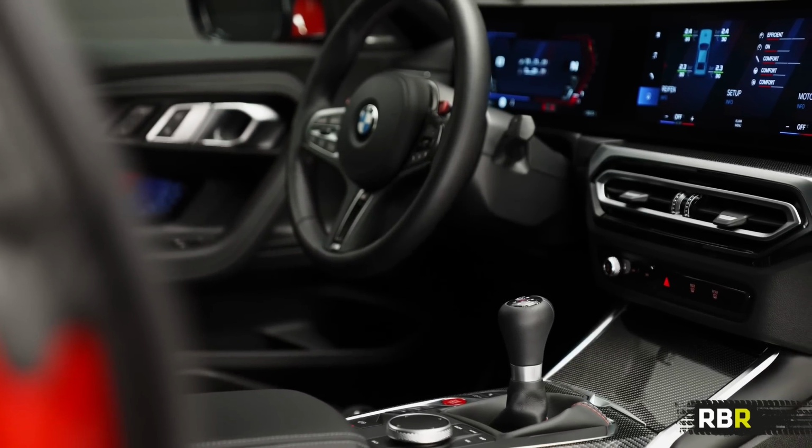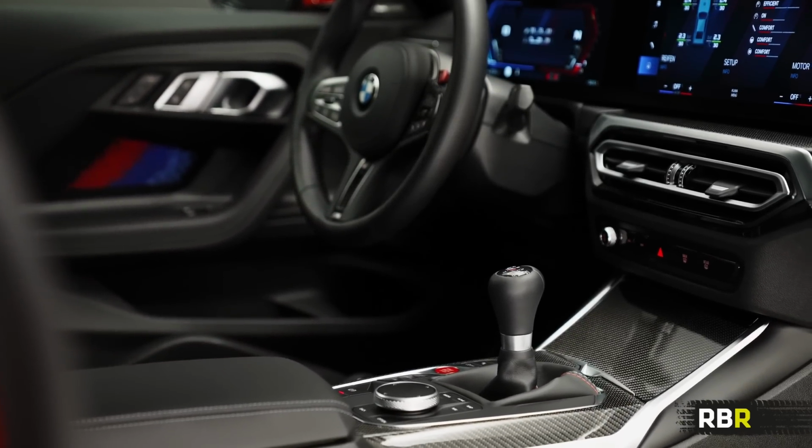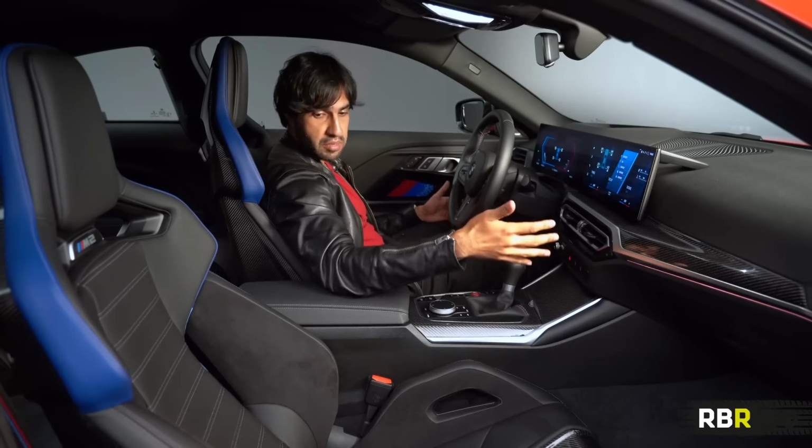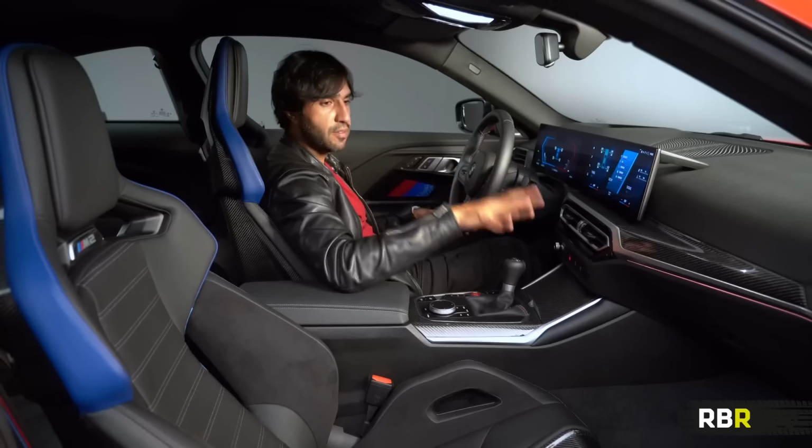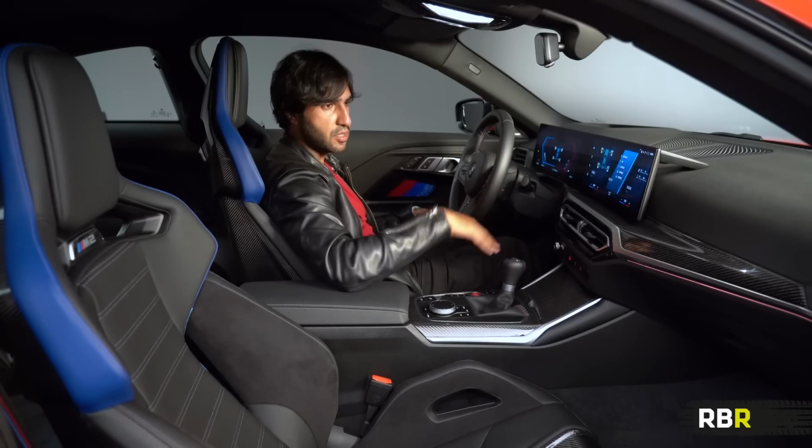Like the internals of the car, it's taking all the best bits of M3 and M4 and putting it into a slightly smaller interior with good space in the back as well, probably more than 4 Series. So yeah, I like it. I like it as a previous M2 customer. This is a great upgrade.